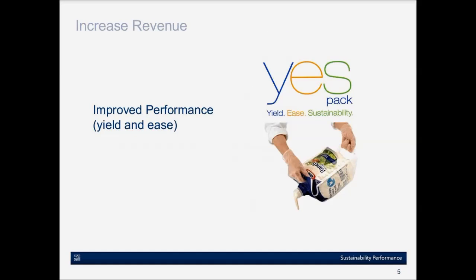The first is Kraft Yes Pack. This is an example of how sustainable packaging can be revenue generating. The Yes Pack is an innovative product that replaces the rigid plastic jug used in commercial kitchens. You can see the flexible pack pour in the image there. The design resulted from the desire from Kraft to create more sustainable packaging while also reducing costs to the organization.